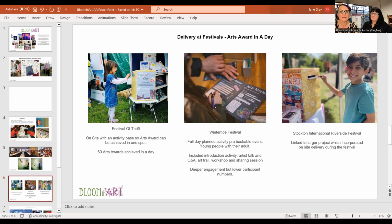And the most recent Arts Award in a day was linked with Stockton International Riverside Festival, but this was linked to a larger project. So the project was over a 2-year period. And the last year, if we go to the next slide, Jane, please.